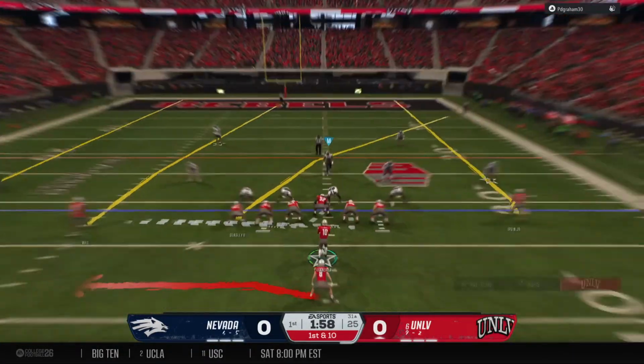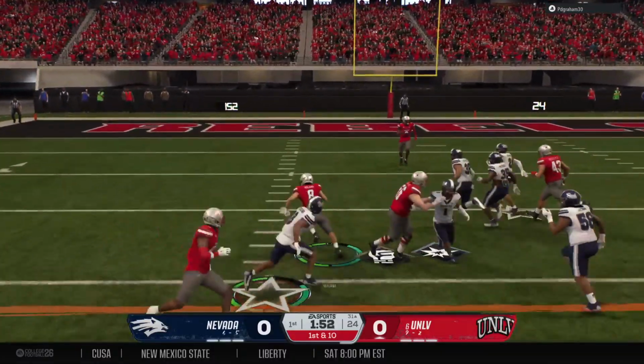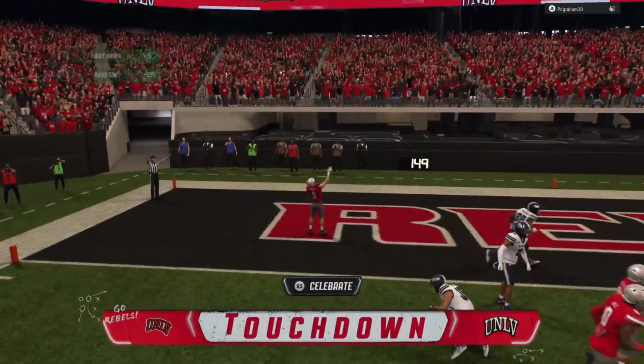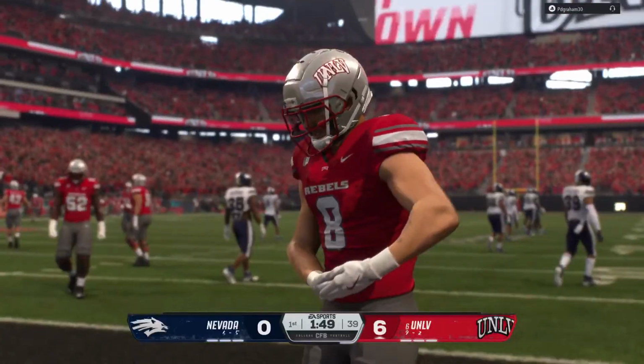The Rebels with the 1st and 10. Looking to throw on first down. A little screen to the running back. Finds a crease at the 20. Breaks into the open. Touchdown, Rebels. And once he found open space, the man might as well start playing.